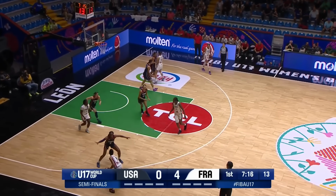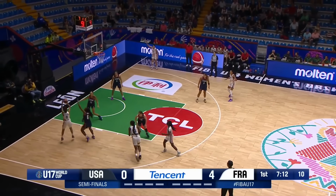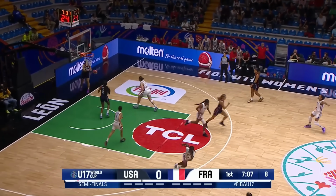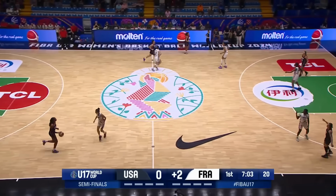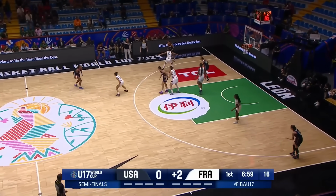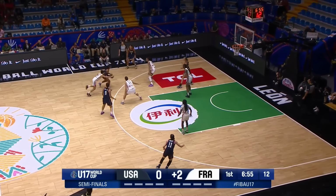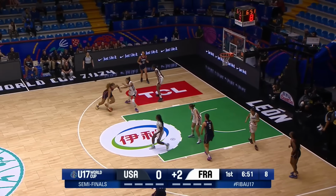And we see an inbound on the left side. Rolleron fades a two-pointer and drops it in. Didn't have much space to work with, but not a problem for her. Lead is up to 6 for France. Perhaps not the start of the game that people were expecting, but if you've been watching France through this tournament, you wouldn't have any surprises.